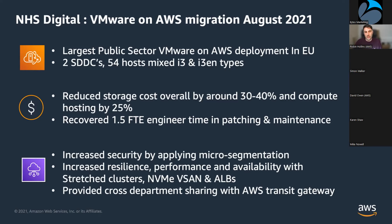And finally, we were able to increase our security baseline, for want of a better term, by applying micro-segmentation firewall across the board on all our virtual machines. We increased resilience by using stretch clustering, VMC. Performance was improved because the VMware hosts are backed by NVMe disks, which are extremely fast. And we found that once we migrated certain workloads, we had users saying, wow, that's amazing. The database response is out of this world now, for example. And we're also able to integrate it with all the native services like application load balancing, elastic load balancing, to again build out that resiliency and availability.